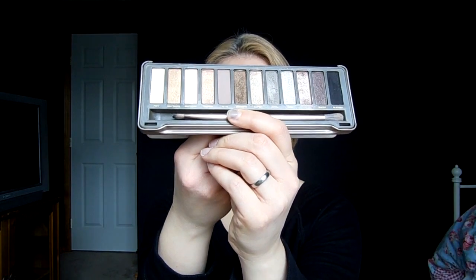Naked 2 from Urban Decay. So I haven't used this in a while, and I love it, so I might as well use it, right? So there's a look at that.